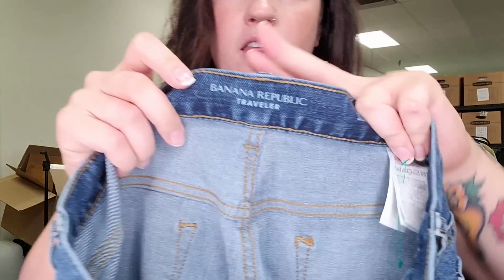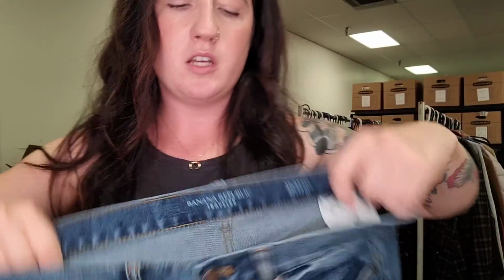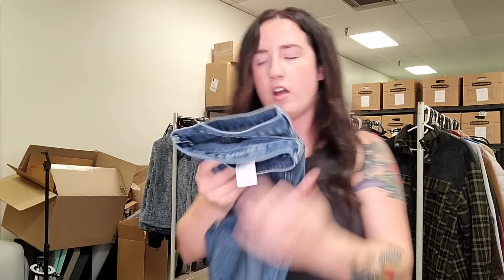I talk about this style a lot. We pick up a lot of these. They are the Banana Republic Traveler jeans. You want to make sure it says Traveler down below. Just a nice pair of soft jeans. We usually list these for $35, and they usually end up selling anywhere from $30 to $35 depending on offers that we get, but very quick seller.